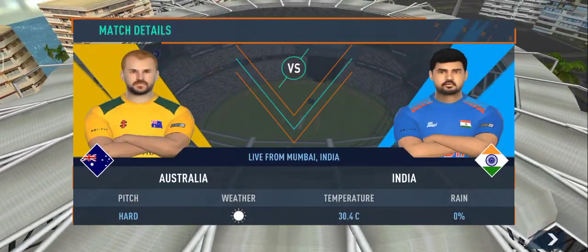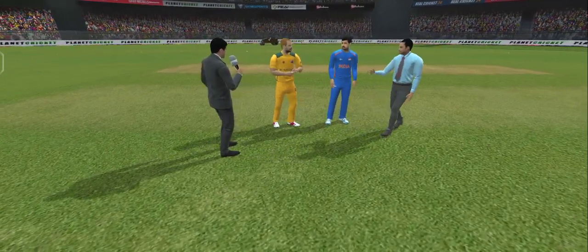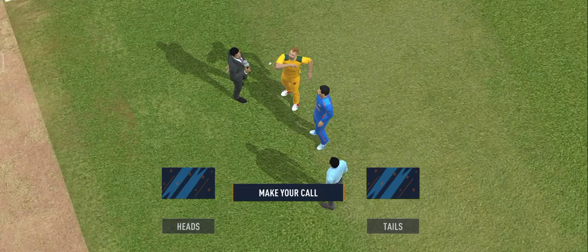It's a beautiful morning, and we are sure it's going to be a very high-scoring game. However, once they settle down, the ball will come nicely onto the bat.